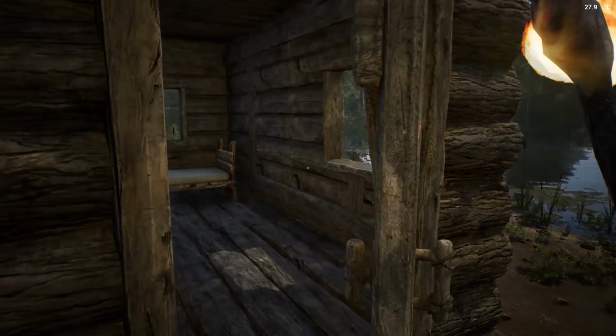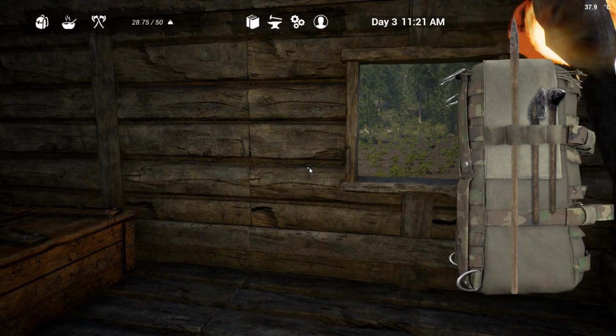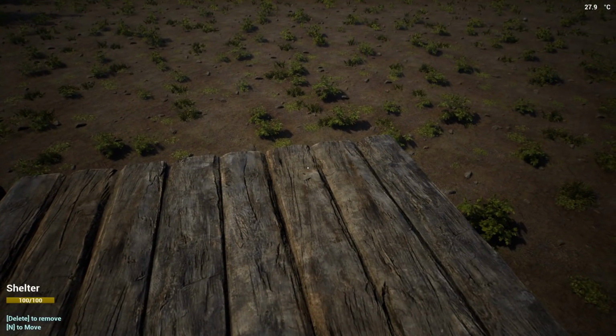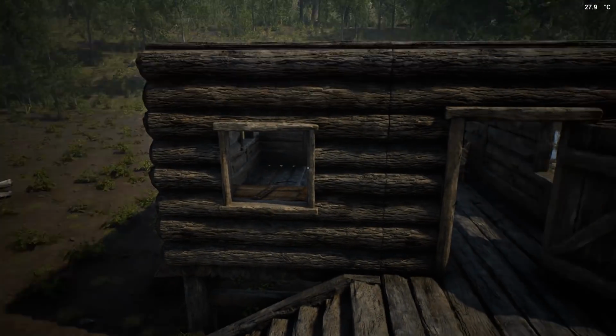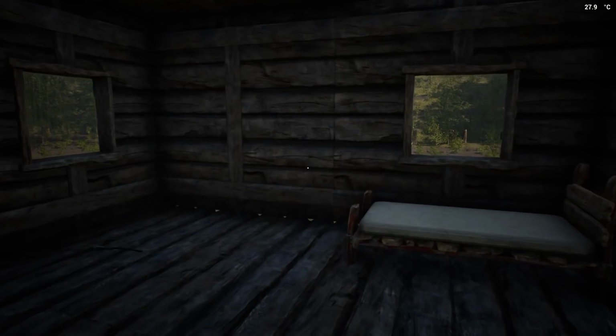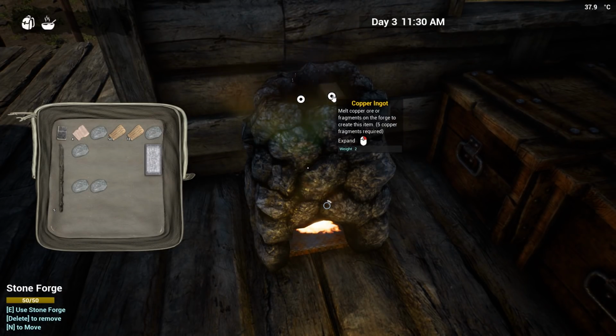All right, hold on. First of all, let's drop the torch. Now that the sun is shining, we don't need that anymore. And I'm going to grab the other spear. You can actually carry two spears as long as you have the space in your backpack. You can carry four spears if you so desire. There we go. We got our iron ingot. And we have our copper ingot.